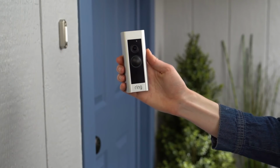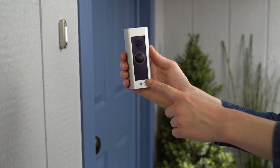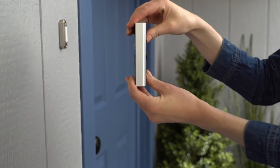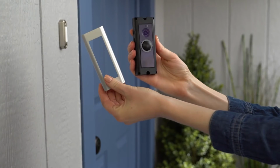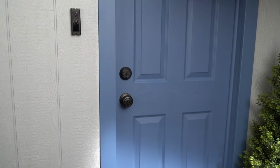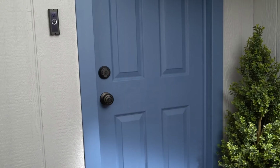Equipped with a wide-angle lens, the camera records HD video so you can stay up to date with anyone or anything at your front door. The Ring Doorbell Pro can be set to automatically record and send you a notification when motion is detected. Additionally, the Ring Doorbell Pro has infrared LEDs to offer night vision. Complete with two-way audio and noise cancellation, the Ring Doorbell Pro is perfect for checking for packages and staying safe whether or not you're home.